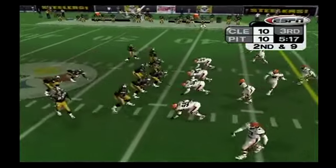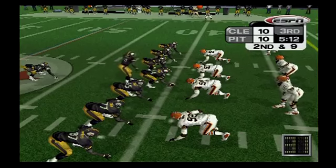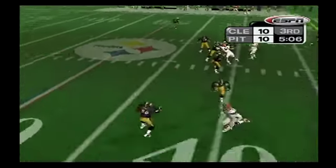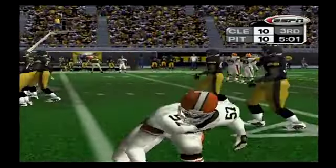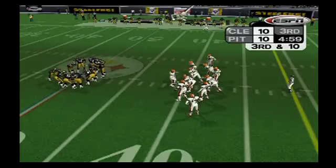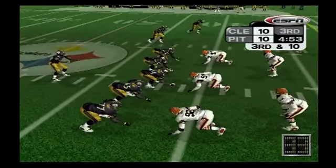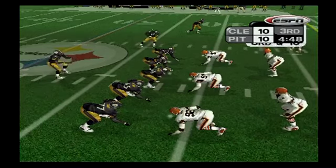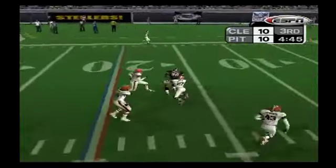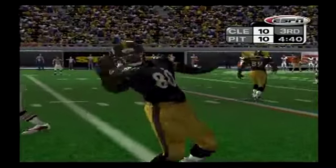Second and nine at the 40-yard line. Stewart, quick drop. Third down and 10 for the first. Five wide receivers for Pittsburgh. Stewart looks downfield. Caught. Chris, that was a well-executed play by the offense.